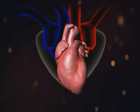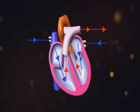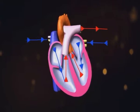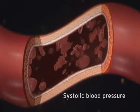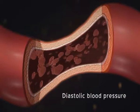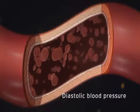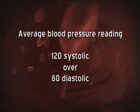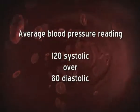The pressure caused by the atria's contractions pushes the blood into the ventricles, which then contract and force blood through the arteries. This produces blood pressure. The systolic blood pressure is the force with which the blood is pushed against the artery walls when the ventricles contract. The diastolic pressure is the force of the blood in the arteries when the ventricles relax and blood flows back into the atria from the veins. In healthy humans, average blood pressure is 120 systolic over 80 diastolic units.